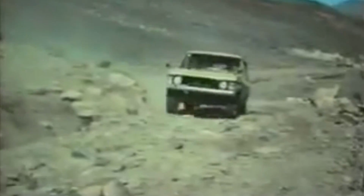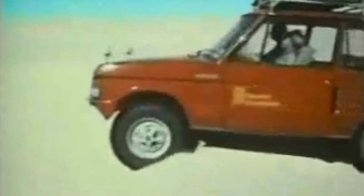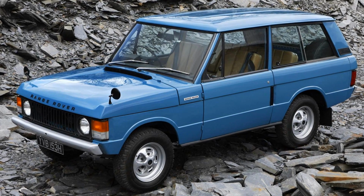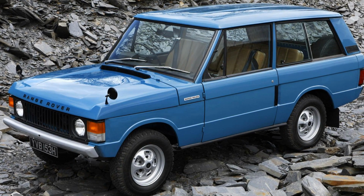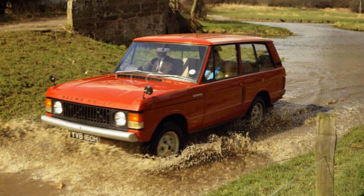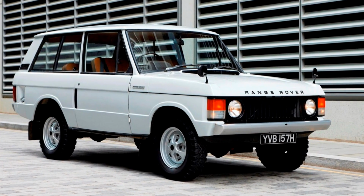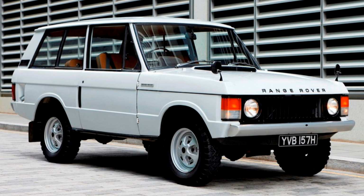The next 2 years were spent performing final testing all over the world, in all conditions, and starting up the production line. The final car was launched to the press and public in June 1970 as the Range Rover, and it was an immediate hit, going on to win several awards. The French liked it so much they exhibited it as a piece of modern art at the Louvre.